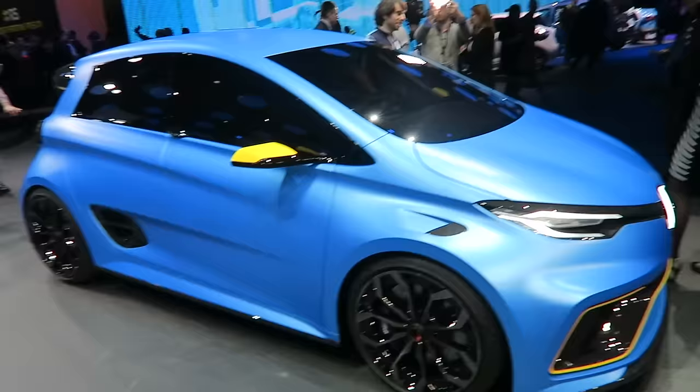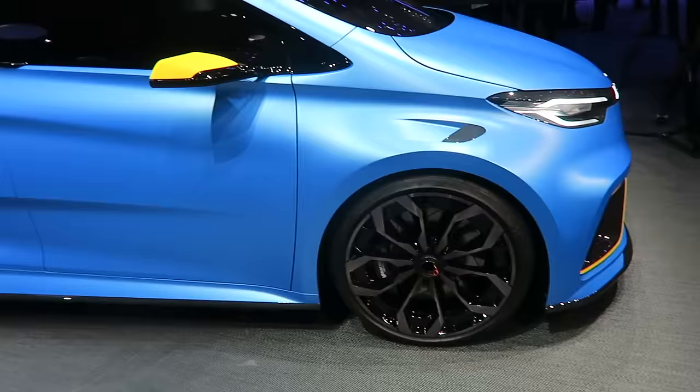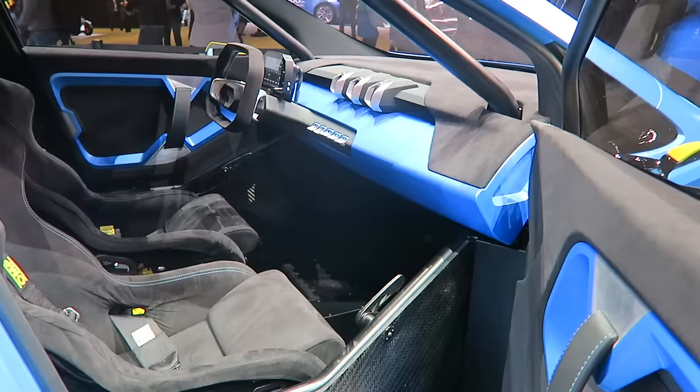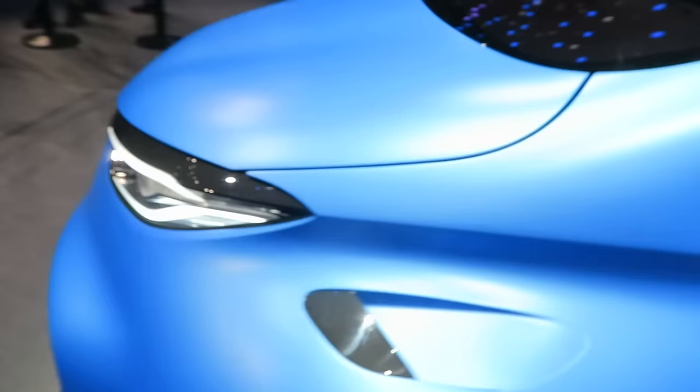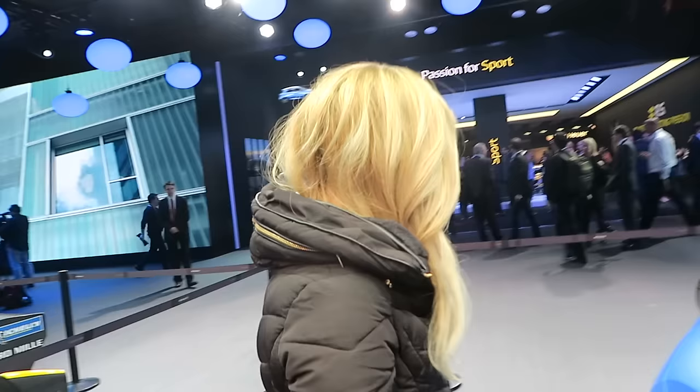Okay. So you take that one and you take that one too. I'll happily have this one. You can have the Trezor. I'll have the Zoe. Okay, no problem. You have some millions with you? Just checking pockets, yeah. No. Okay. No, I don't. Sold.